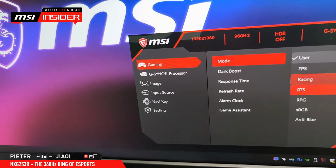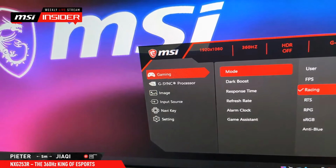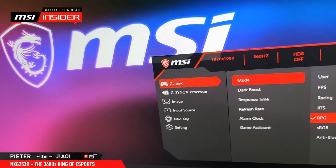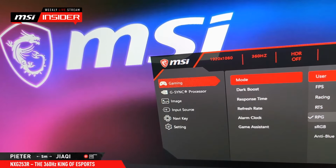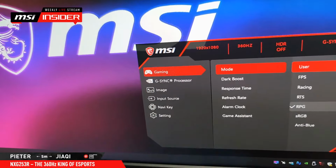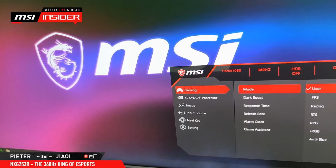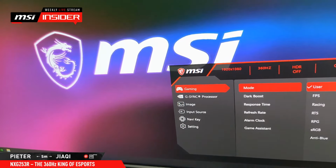And when you go for a different set of profiles, these are all predetermined. For FPS, we have a different set of values than racing or some RPG games. So they each have their own, let's say, characteristics. For example, what kind of color temperature, what kind of dark boost, sharpness. So you can test this out to see which one fits you better. Indeed. I think even for FPS and for some of these profiles, it even has to do with the response time, right? Yeah. All included. So you can test for yourself which one works better for you in what kind of situation.